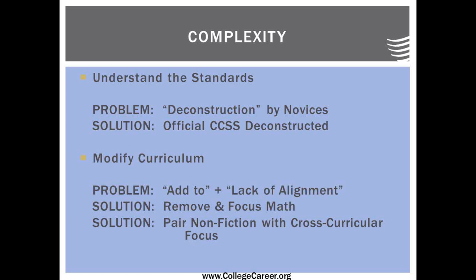Use the deconstructed standards that's already been done for you. Also, don't modify your curriculum by just adding to it. That's our problem. We have to take away, and we have to increase rigor in the alignment. So in mathematics, remove the stuff that we don't need to be teaching and make sure that we have the appropriate focus, especially K-8 in the fluencies.